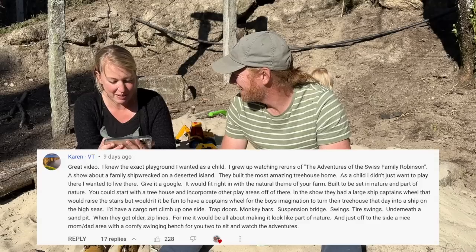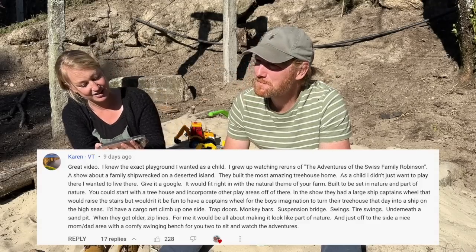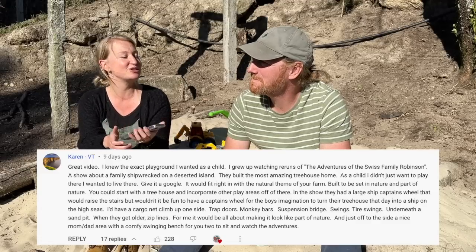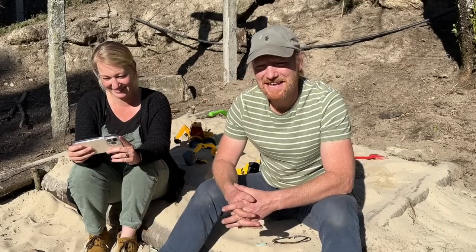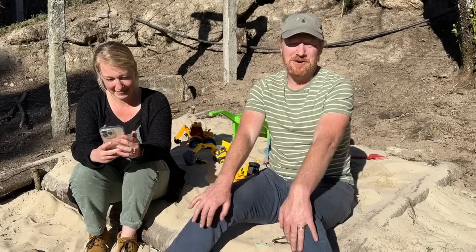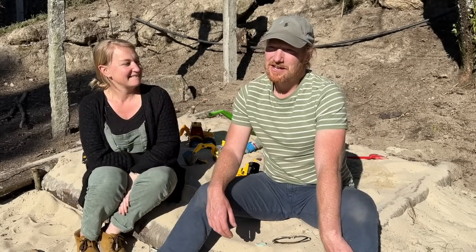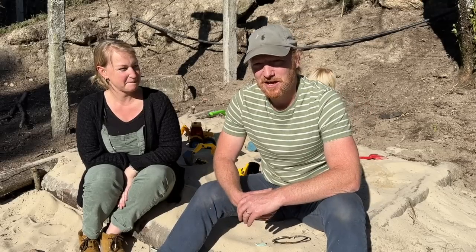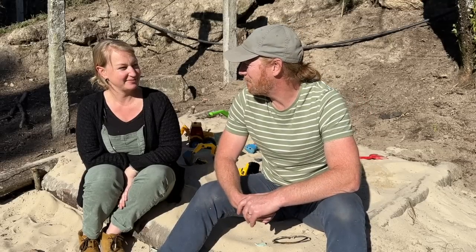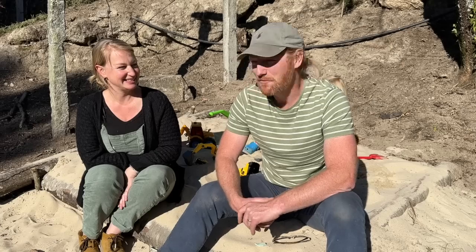For me, it would all be about making it look part of nature, and just off to one side, a nice mom and dad area with a comfy swinging bench for you two to sit and watch the adventures. I blooming love that. Isn't that amazing? Do you know, I remember watching Swiss Family Robinson when I was a kid too, and films like that alongside books like Robinson Crusoe, they definitely sent me off on the path that I headed off on. Yeah. So wonderful.